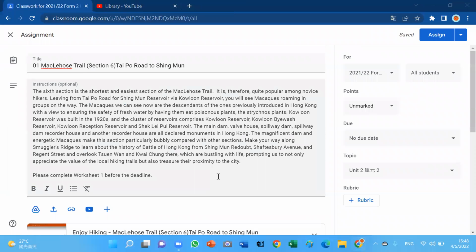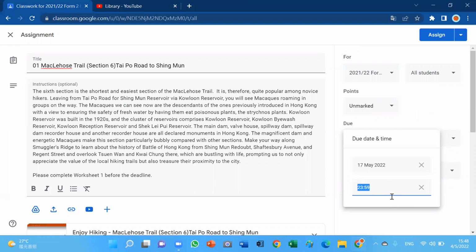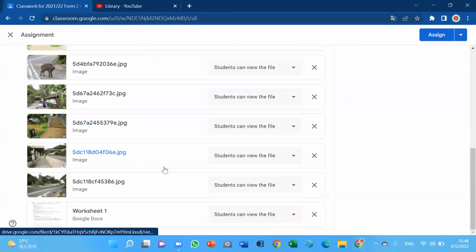Okay, so when you finish your hiking on the 9th of May, I will give you about a week. So you should complete it before the 17th of May. Okay, before the 17th of May, this homework. So you should complete worksheet one before 17th of May. So what is worksheet one? So now I will show you again.